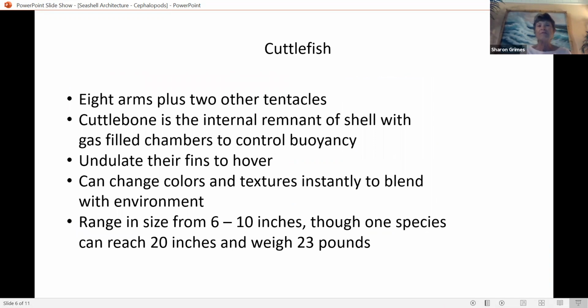Next, I want to talk about cuttlefish. They have 8 arms, but they also have 2 other tentacles. The cuttlefish bone that you may have heard of before is actually a bone. People use it in bird cages, and the birds can nibble on it to increase the calcium in their bodies. The cuttlefish uses the cuttle bone. It's a remnant of a shell in an earlier version of cuttlefish, but it's filled with gas chambers to help the cuttlefish control buoyancy as it moves up and down.